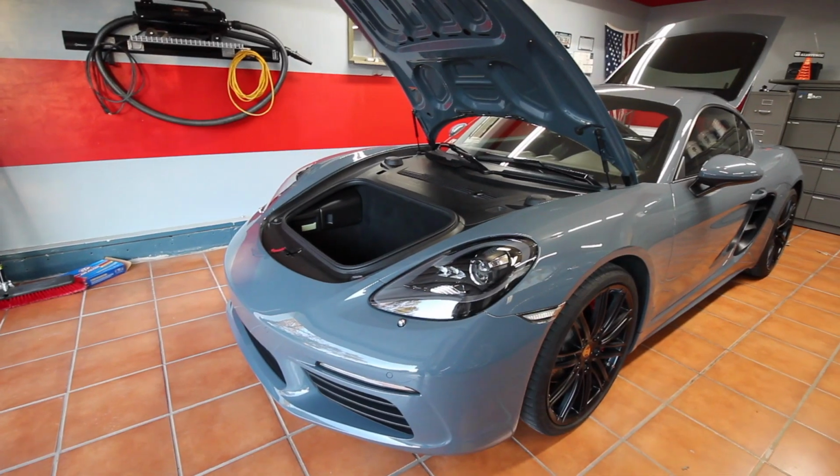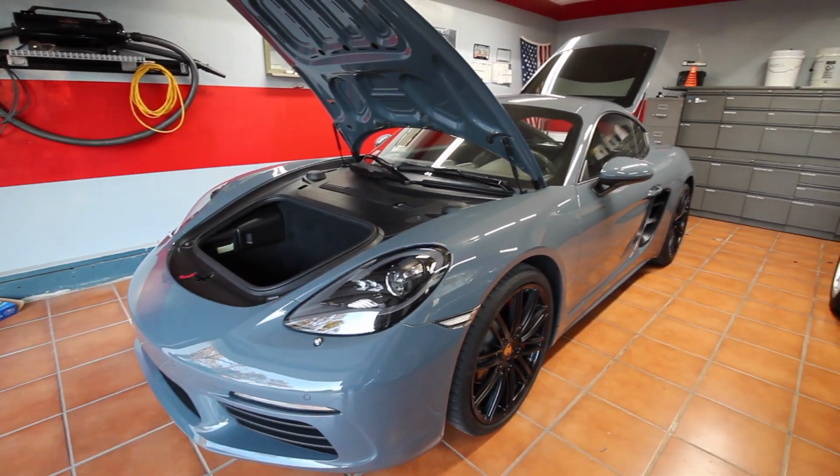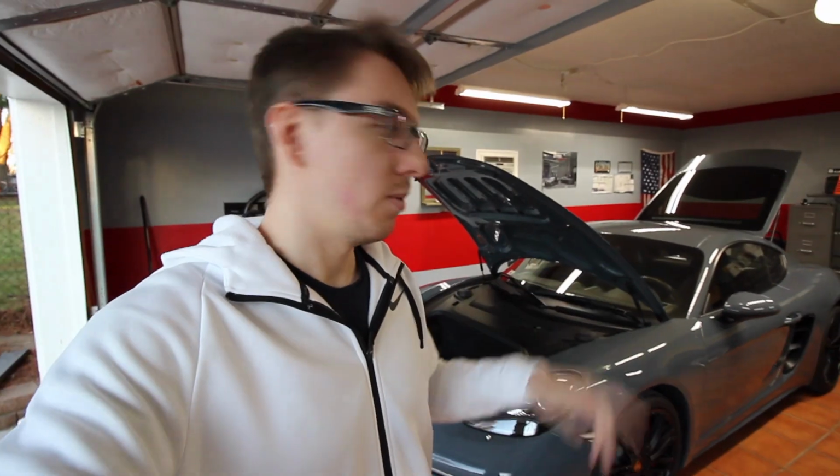And when you have both of them open, the car looks like a transformer. So, you know me, when I go to car shows, I'm gonna pop both of these up and be like, dude, I got a transformer.